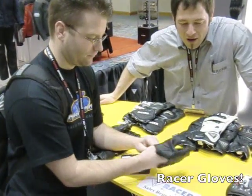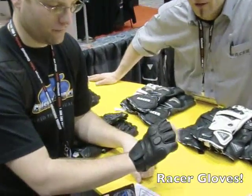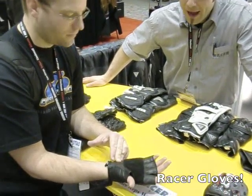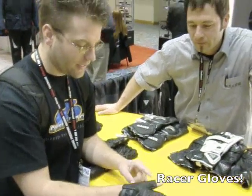Well, it's a cowhide glove. Obviously, it's a fingerless glove. Most comfortable fingerless glove on the market. So we got protection in the knuckles. What kind of padding is this? Is this gel padding or just regular padding? Regular padding in the palm, throughout the palm, but reinforced there too. I like the idea of the mesh on the thumb and the back of the hand. The thing's going to breathe real well for you on a hot summer day.